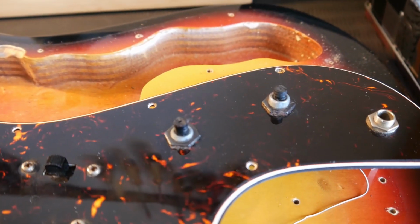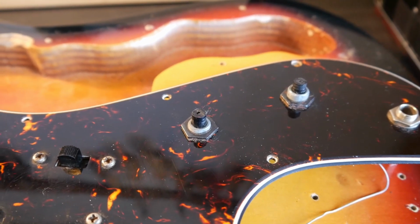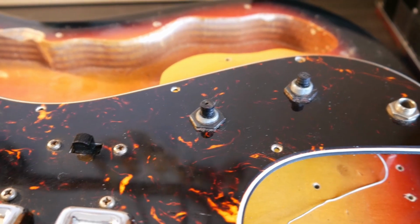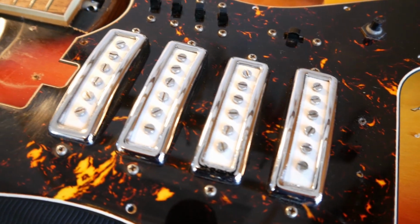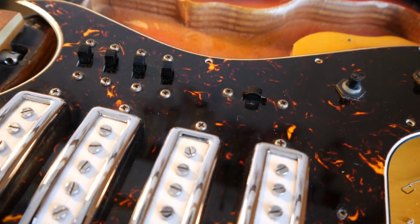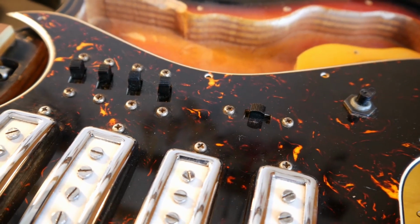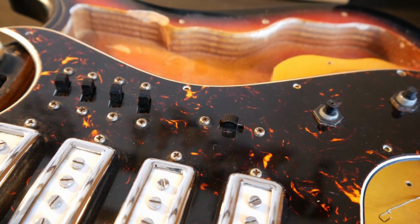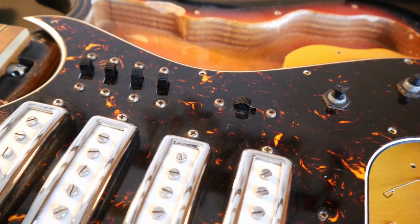Somebody cut off the shafts of the pots. So the question will be whether these will hold the replacement pot knobs that I intend to put on this guitar. That's the big question. So maybe I will have to change them. The rest looks very clean. These black switches are not original. Originally these guitars always had white switches, but we're gonna leave them because changing them back to white ones is just very, very tedious, and we're not gonna do that.